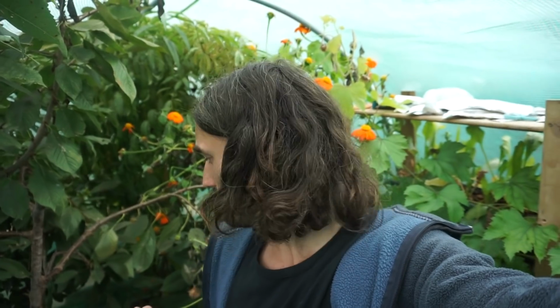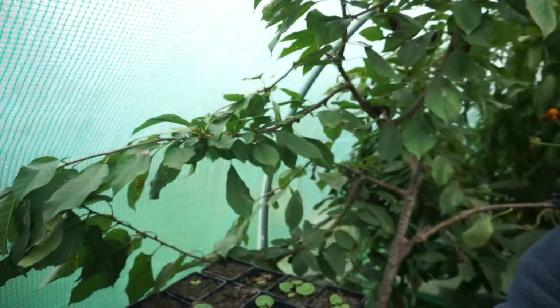And then next year they can come back in this polytunnel, and who knows, I might even produce some blood oranges and some mangoes. Unlikely on the mangoes, but probably more likely on the blood oranges, but we shall see what will happen there.